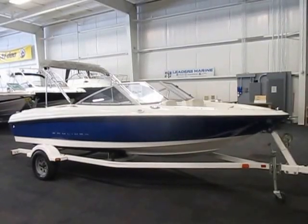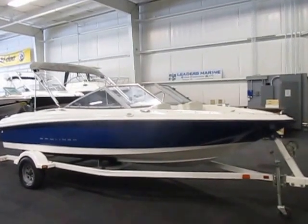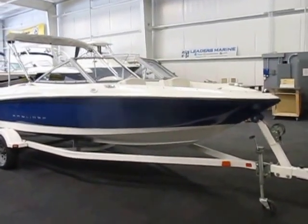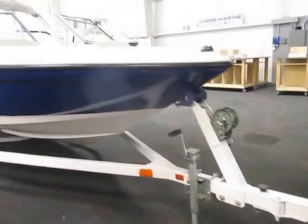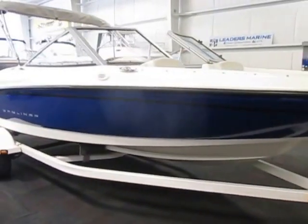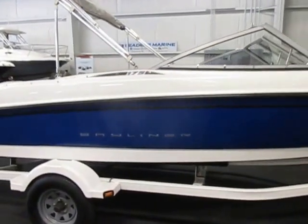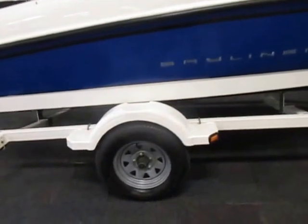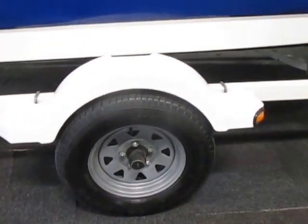This is a 2007 Bayliner 175 bow rider. It's on a caravan bunk trailer with a swing tongue and swivel jack. Has 13-inch wheels with bearing buddies and composite fenders.